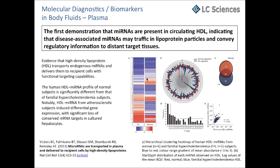So this is basically a very basic paper which shows you the differential expression between the different stages, different cell types, whether it's control or normal versus the diseased one. And the main implication here was really the fact that microRNAs were found in these high-density lipoproteins and the realization that they are being transported to distant targets.